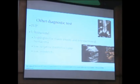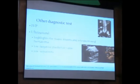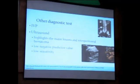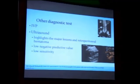The other diagnostic tests that may be useful in renal trauma include an intravenous pyelogram. This used to be a standard test to diagnose renal injury, but has been replaced by CT. But it can be used if CT is unavailable in your particular area. Ultrasound is another test that is able to give us some information about the state of the kidney. Mostly it's able to highlight major lesions or retroperitoneal hematoma. Unfortunately, it has a fairly low predictive value and a low sensitivity.